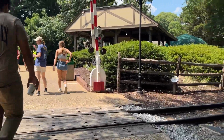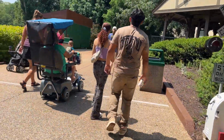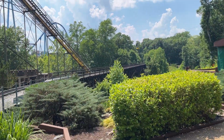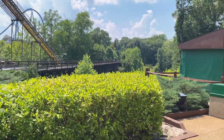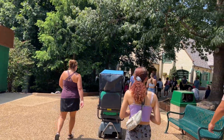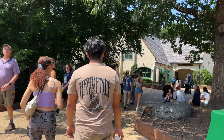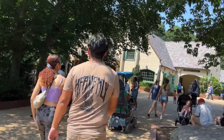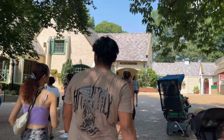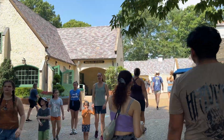Of the three stations, you'll get the longest ride from Festa Italia. That goes all the way around to Canada. That's the longest stretch. If you go from Canada over to Scotland, it's pretty short. And if you go from Scotland to Festa Italia, that's the shortest route. It's maybe a 5-minute ride, if that. So this really is the middle of the Scotland section of the park.